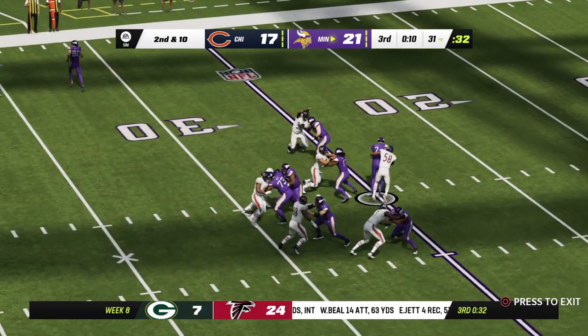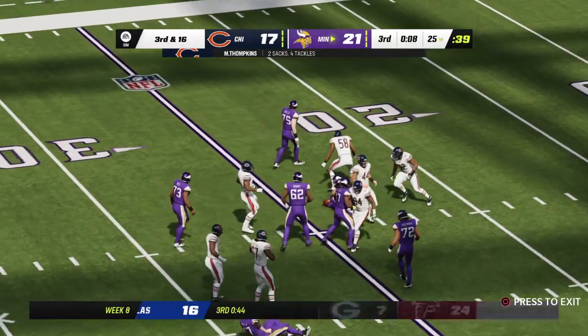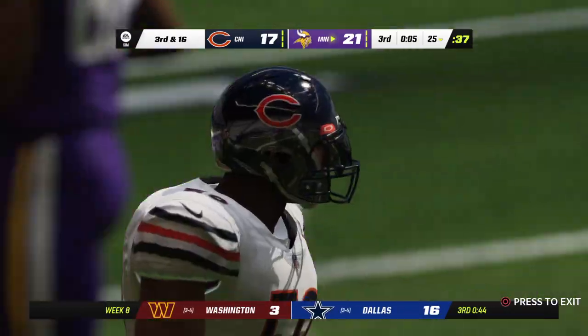But sometimes those guys are just not as comfortable catching the ball as they are running it. He'll try again with the arm here on 2nd down. Pressure, and he's taken down. A Bear sack.